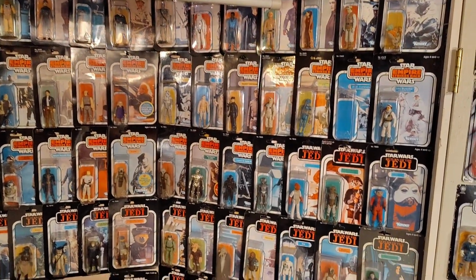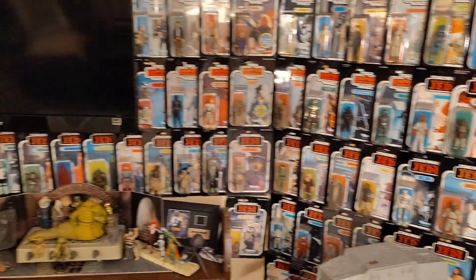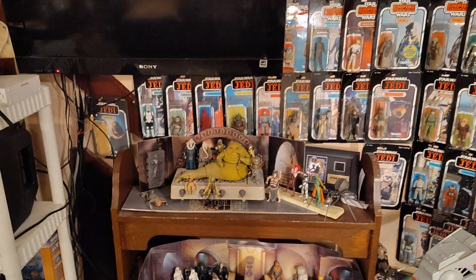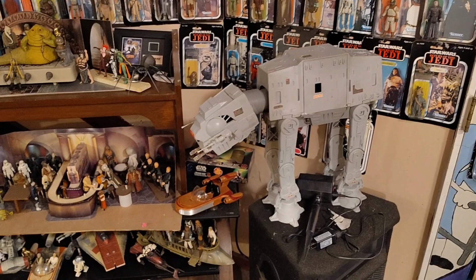But I'm not going to lie. I made the cards myself to keep them from getting dusty and dirty. And it looks pretty decent on the wall too. Looks pretty cool. Now we're getting into the vintage stuff. There's my vintage AT-AT compared to the newer one.